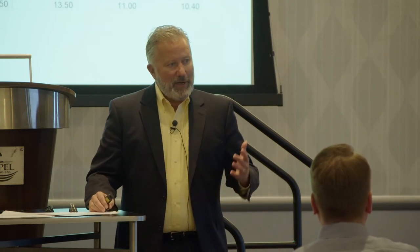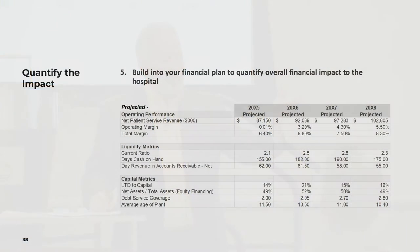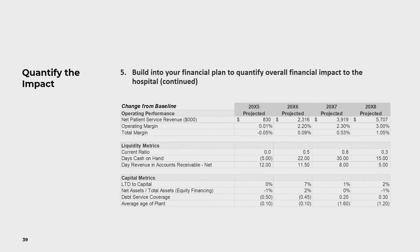So then, again, you want to build this into your financial plan. Here, in this particular example, just showing the impact on the ratios. This is after we've taken that pro forma for that primary care clinic that we're going to drop into that community. This is the big picture, and then we take this projected number and compare that to the baseline, which is the next one, where it shows here was the result or the net impact of adding that additional service line or expanding that service line.